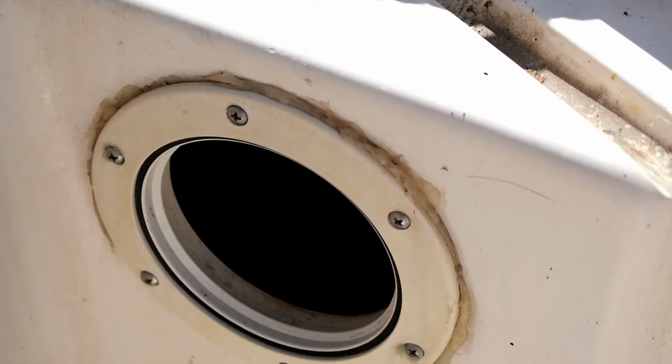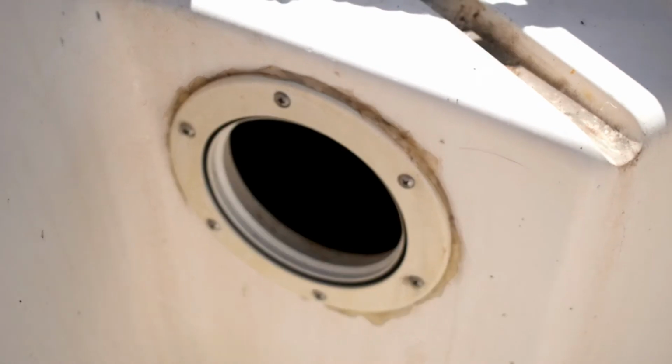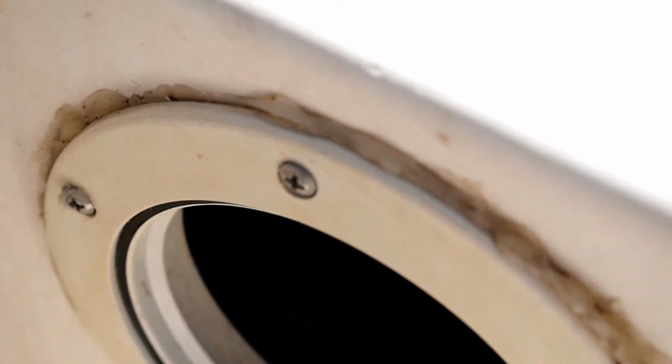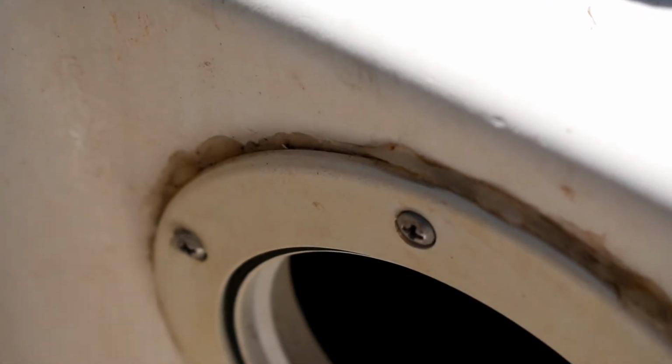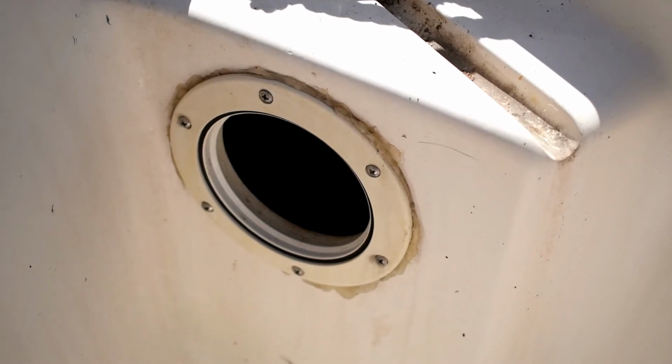But that would certainly lead me to believe that if that was leaking up there, that's where the water's coming from. So, this is the culprit. This is where water goes. If we pour a cup of water into that hole, it goes exactly to where the water is in the mystery hole in the v-berth. I don't know that I'll be able to see it on camera, but there's a little bitty place where it's not sealed. Right there. And there's another place where it's not sealed. Right here. So the plan is to remove that panel, reseal it, and then put it back in. So that's what we're gonna do.